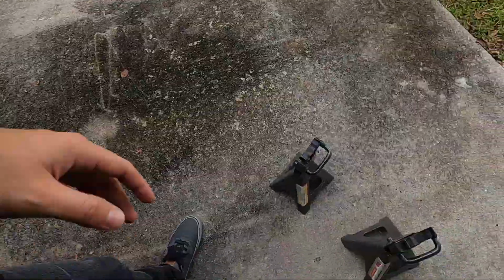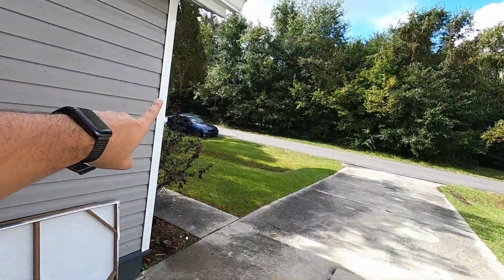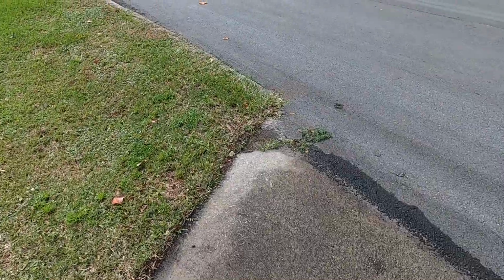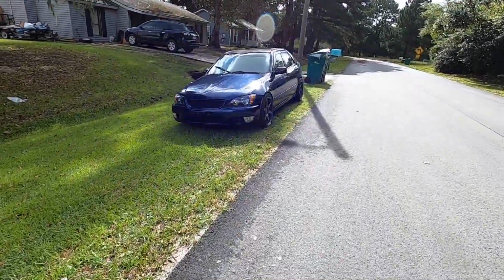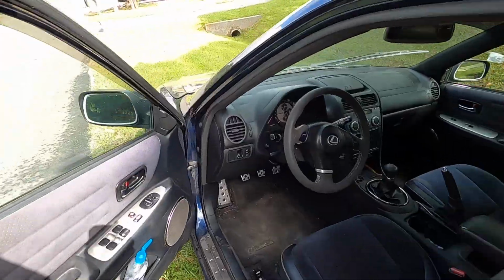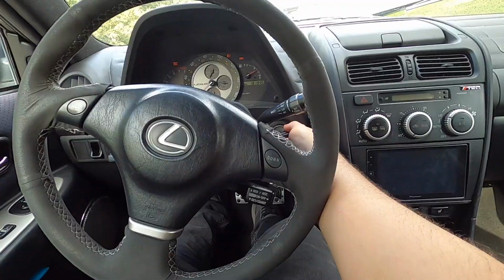We're going to go to Harbor Freight real quick, return these, and then come back, and then we will do something to that car. Yeah, we're going to lower the car just a little bit because it looks a little goofy in my opinion. Jack stands are already in the car. And yes, I do park on the grass to make the car look lower. You know how that goes, right?